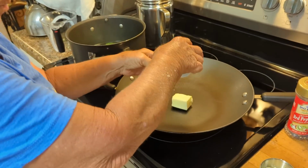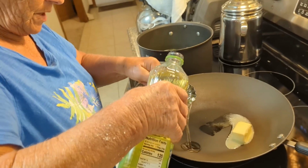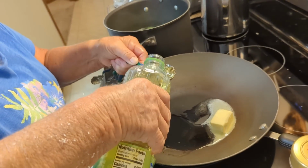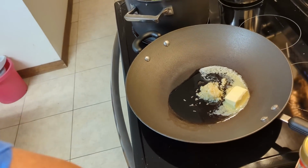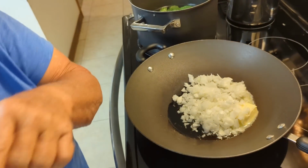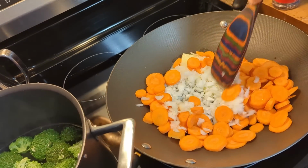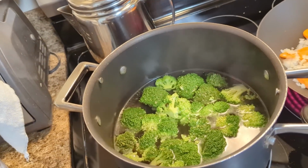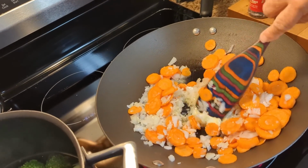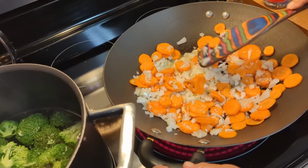So you're going to take your butter and your oil. You got 3 tablespoons of oil in here. Now you're going to take the garlic, put that in the pan, along with the onions and the carrots. You're going to stir that around in there. And you want to cook this for about 10 minutes so everything sort of gets soft. Then once that cooks down and gets soft, you're going to add your spices.